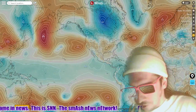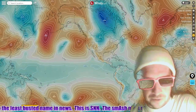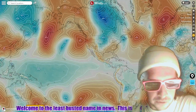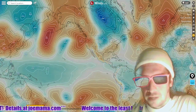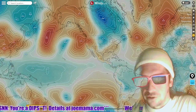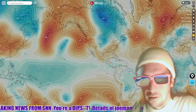Here are the pressure cells on the planet. We're going to forecast this. This is the Euro forecast. We're going to let the Euro forecast play and show you the difference between the Euro forecast at noon tomorrow, my time, and there's the GFS forecast. So some slight differences. European, GFS, European, GFS.